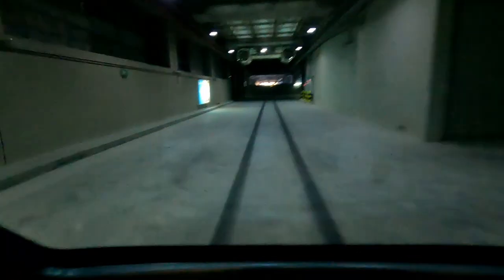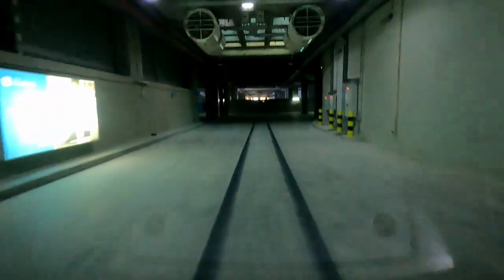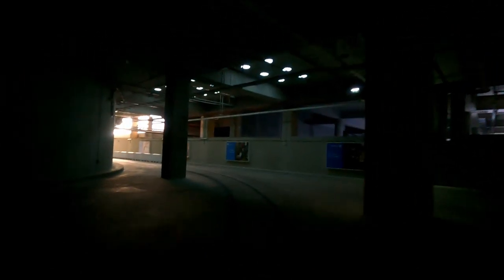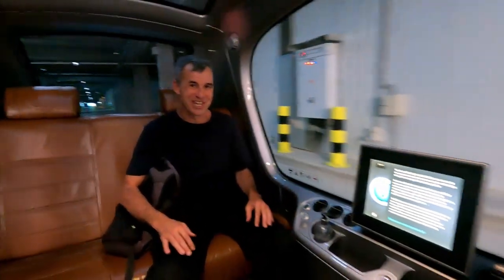Wow, here you can see the magnetic lines that it's following. Which way? Left or right? What's going on? This way. How cool. Is it air conditioned? Welcome to the transport of the future.